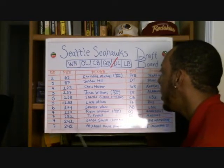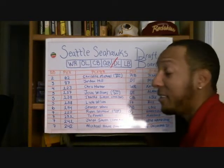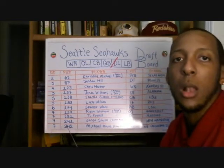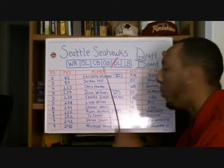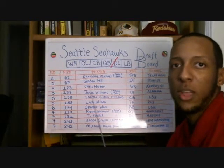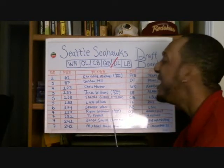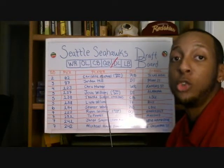Pick 123, Chris Harper, wide receiver out of Kansas State. I like this pick. I like it a lot. I like it a lot because Chris Harper, to me, is a really good receiver. And he played on a predominantly run-heavy offense, so you really didn't get to see the skills as much as you should have.